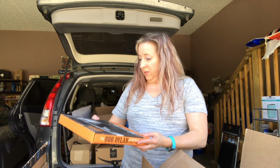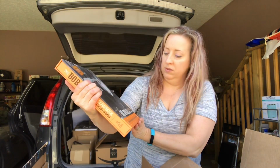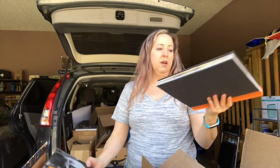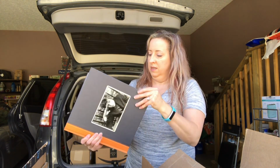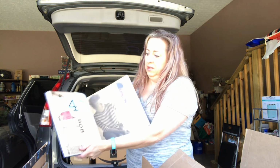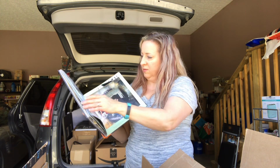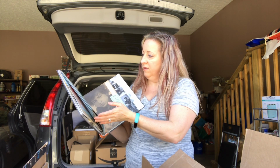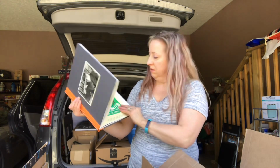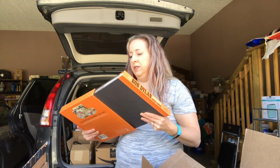I thought this was cool. This might go for some. This is a Bob Dylan Scrapbook from the years 1956 to 1966. So this is like the hardcover, and then this is the scrapbook of his life. Yeah, pretty cool. There's like a ticket and lyrics, and it's a really cool scrapbook. I don't know if it was made like this, or if you buy it and put your own stuff in it. Pretty cool though. I'll have to look more into it.